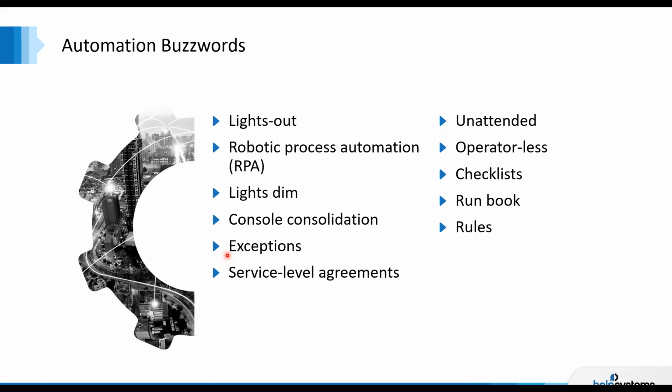Management by exception. You can, in today's world, get rid of the noise. The normal things are noise. It's the exceptions that matter. And those exceptions really drive our service level agreements. So it's all about how fast can I get there and take care of that SLA. It's really, really important to be able to deliver on that.